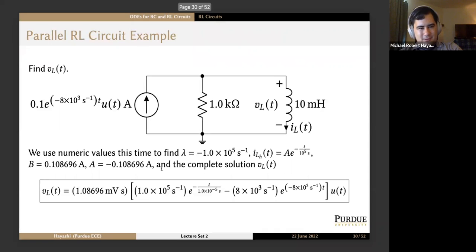So now if we do an example, we'll have 0.1 amps times e to the negative 8 times 10 to the third 1 over seconds times t times U of t amps. And then we'll have a resistance of 1 kilo ohm and inductance of 10 millihenry. And then we find that lambda is equal to negative 1.0 times 10 to the fifth 1 over seconds. So our homogeneous solution looks like this. We know what our particular solution is going to look like. We're going to have this as our value of B. This is our value of A.